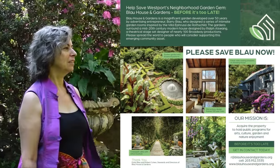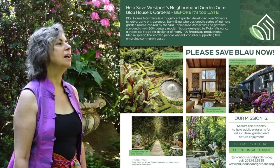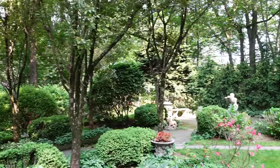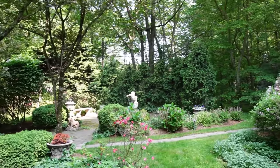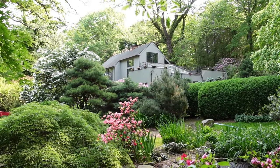So you can see that this garden was a project of a lifetime for your dad. Yes. And it's worth saving at this stage. I see it as, he had a vision that this was going to be of value to the public, and I agree. I think what he achieved is remarkable, and it would be really nice to be able to continue to share it forever. So that's our goal.